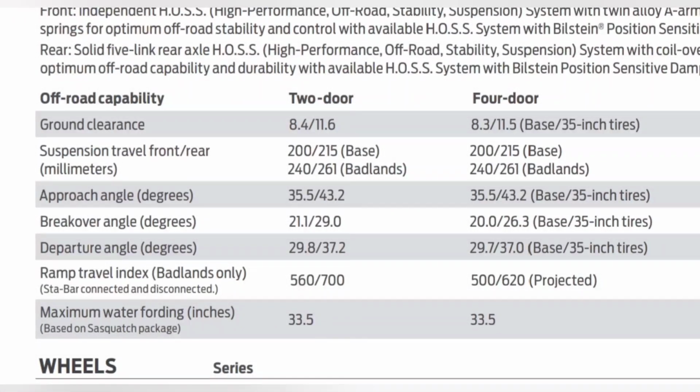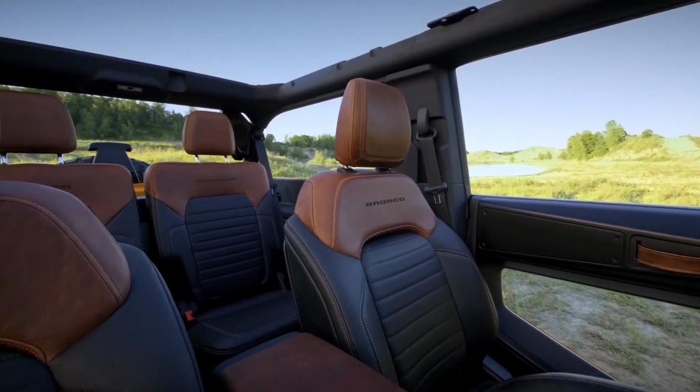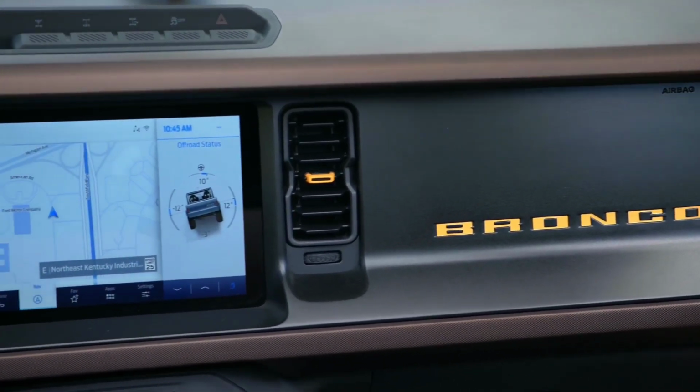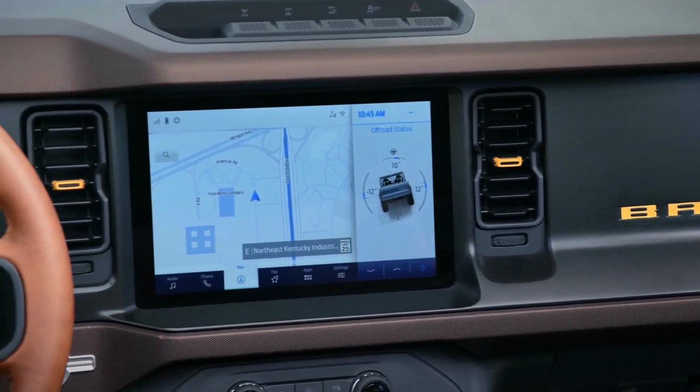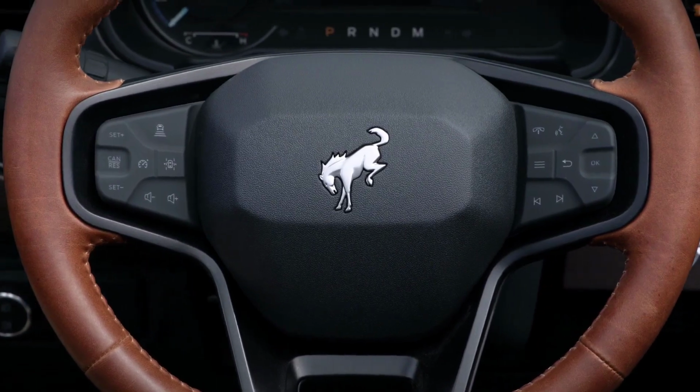So, they're saying that this is going to make it more capable off-road. And I'd have to agree with them, because if you look at a base Bronco having only 8.4 inches of clearance and then going up to Badlands where you're at 11.6, I'd expect this to have at least 2 more inches of clearance. And furthermore, something that's really important when you're off-roading. So let's jump into the topic of off-roading. Is this going to be worth the extra money for off-roading? I'd say yes and no. If you're going to do some extreme off-roading, you'll want a Warthog.